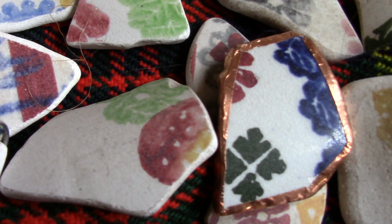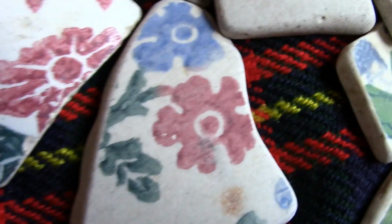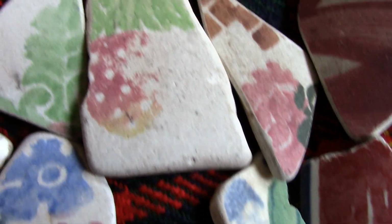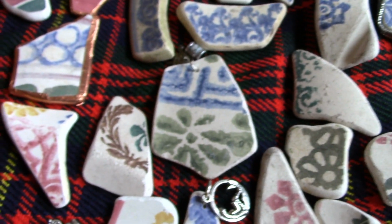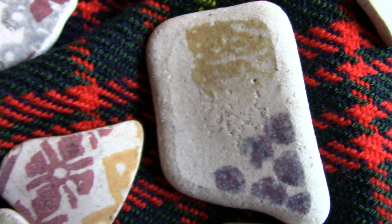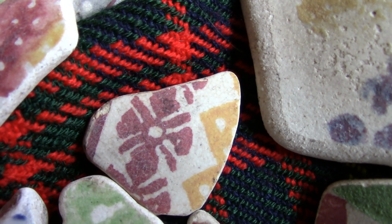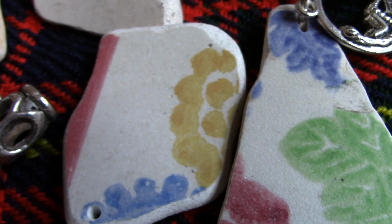Here's another tricolour piece, and another, and another. And down at the bottom we have another tricolour piece. Now what you'll notice about these are particularly vibrant and rare pieces. Of particular rarity is this purple and yellow piece, as is this with the yellow and red. It's almost a burgundy. And this lovely piece here with the turquoise, yellow and red.